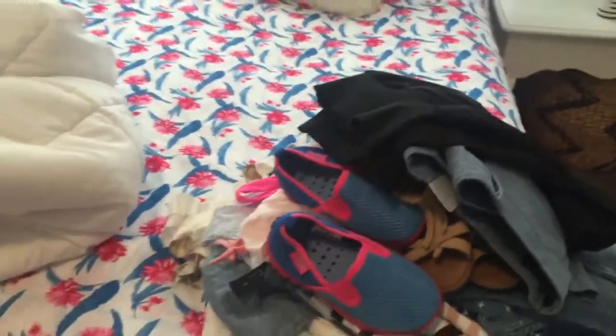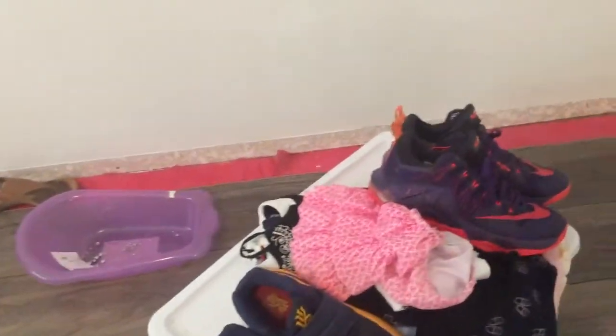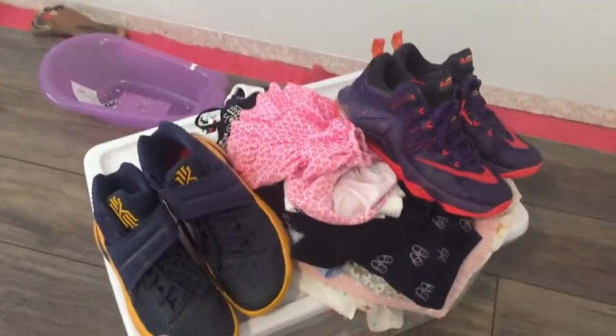These are all the clothes that were in Audrey's room that I am selling. Those and, okay, so obviously the flooring right there needs to be redone. This is some more clothing that I'm selling. Let me show you the flooring. Oh, yeah. Okay, so here's still the flooring.